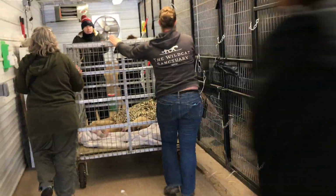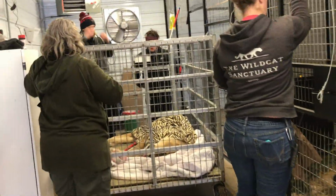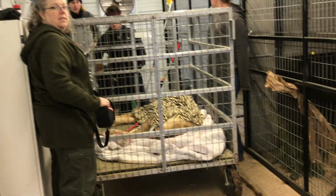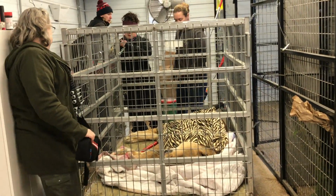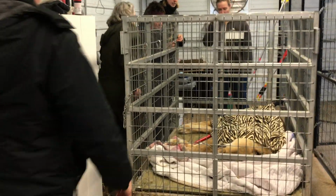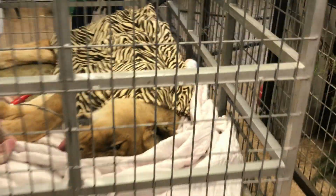Caitlin, do you mind closing the door behind me? Thank you. So they're going to have to do some maneuvering to get the crates turned the right way. They're going to be lifting her into her room. Then we're going to be checking her sedation level again before they begin the exam.